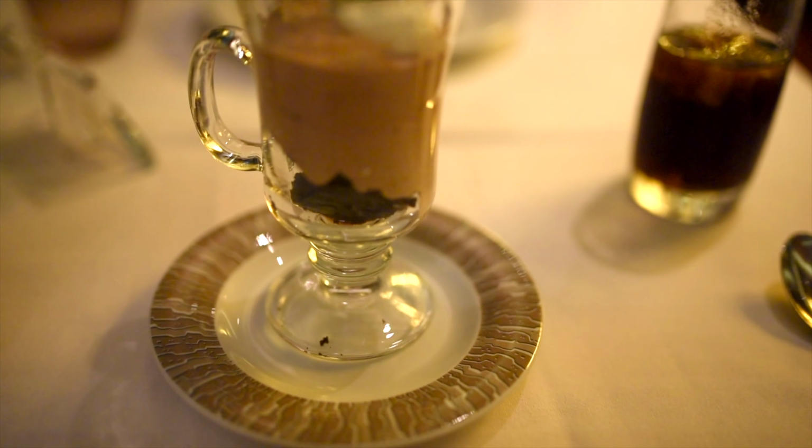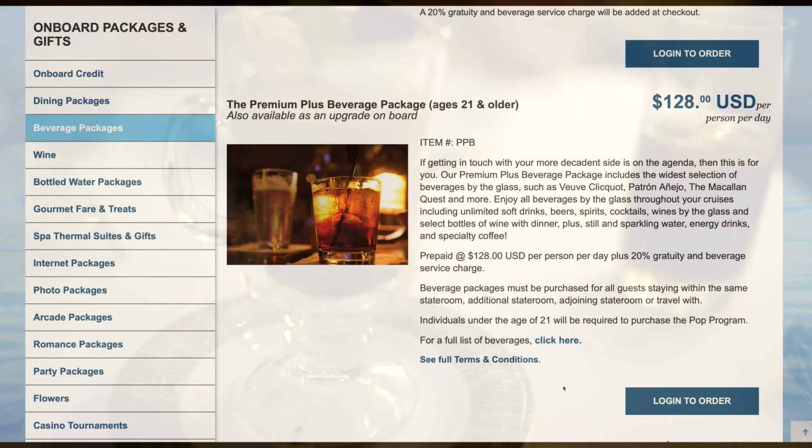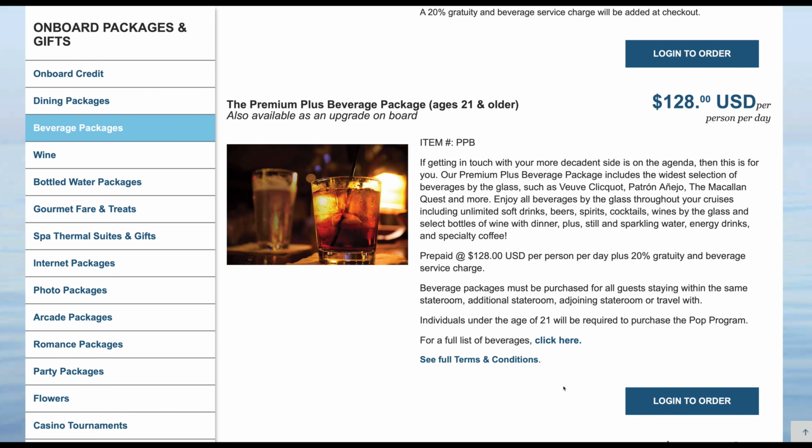So it's really your trip. You should do what makes you happy and what you're comfortable with. Another option is the Premium Plus Beverage Package.